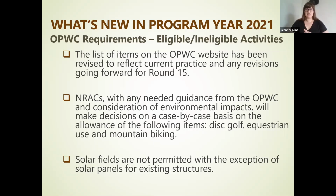And then at the bottom of that list, there is a handful of things that we have not given a full yes or a full no to. Those would be disc golf, equestrian trails, and mountain biking. And so those will all be decided on a case-by-case basis by the NRAC. So if you are applying for a piece of property that you think equestrian trails would serve a good conservation purpose, you explain that to the NRAC, you present all this information to them, and they're the ones who decide yes or no equestrian trails can go on this specific property.